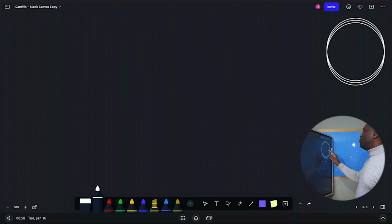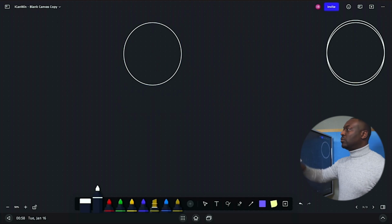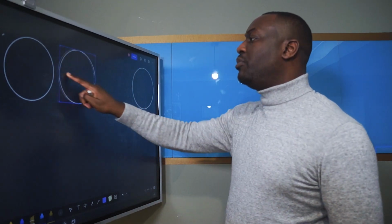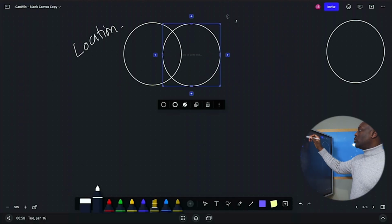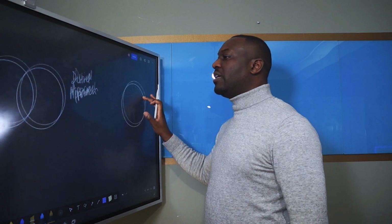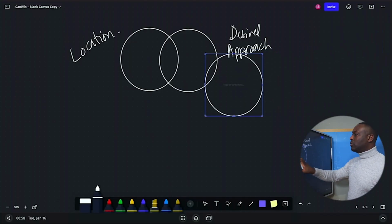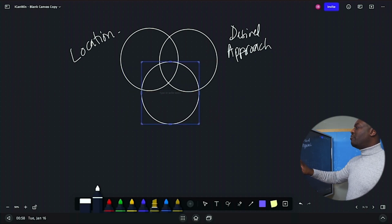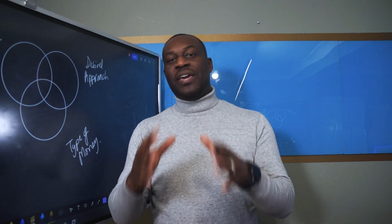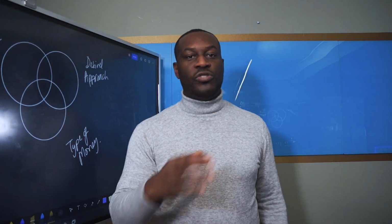The first one being location. Where exactly do you desire to invest? The second one being your desired approach. How exactly do you desire to generate money in property? And then the last one being effectively the type of money you plan to make in property. This makes a cool Venn diagram to help you use this visually.